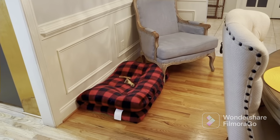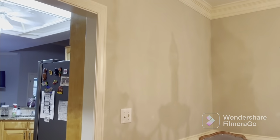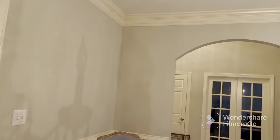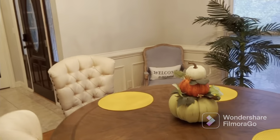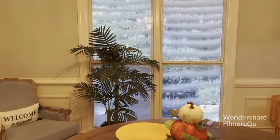And as you know, Bentley has a bed in every room. I'm gonna put some pictures on this wall and on that wall over there and that one. I just haven't found the right pictures yet. It's just taking so long to find what you want. So this is my dining room.